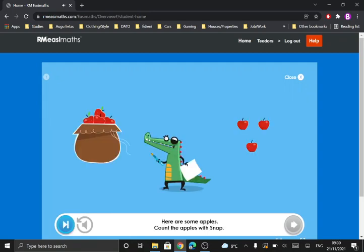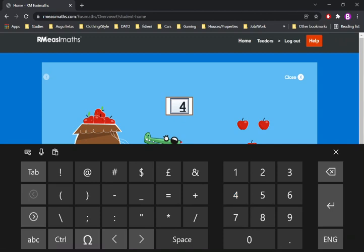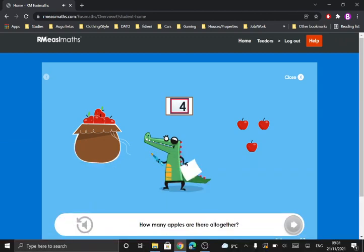Snap is counting how much fruit she has. Count the apples. 10 in the bag. 11, 12, 13. How many apples are there altogether? I saw this from school. Okay. There are four. Click to move on. That was so close.